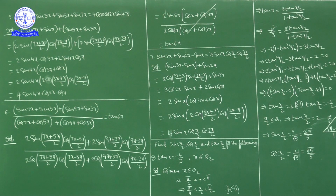I'll regroup the terms: sin x plus sin 7x plus sin 3x plus sin 5x. So the sin c plus sin d formula is 2 sin of (c plus d) by 2 into cos of (c minus d) by 2.